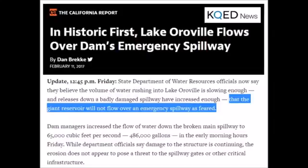And even on Friday, they said the giant reservoir will not flow over the emergency spillway. They're wasting your time of you preparing to get ready to get out of your houses and flee if this turns into something like they have seen dam collapses before.